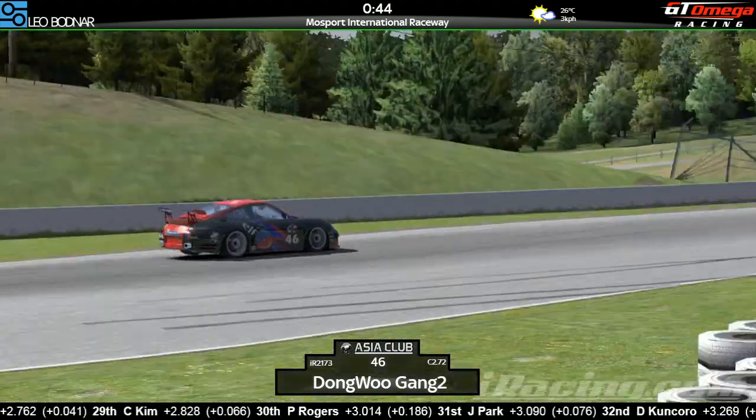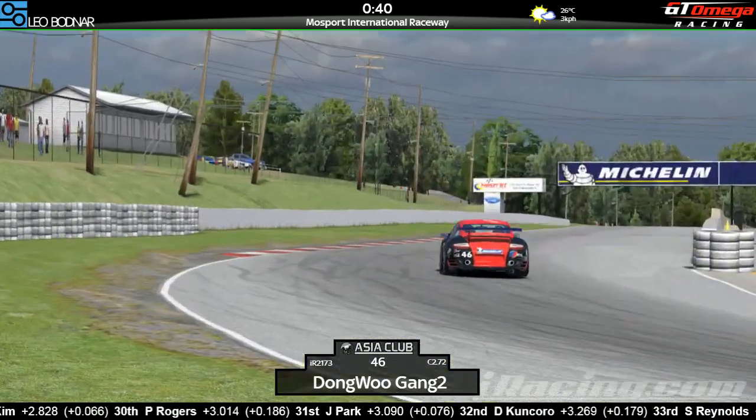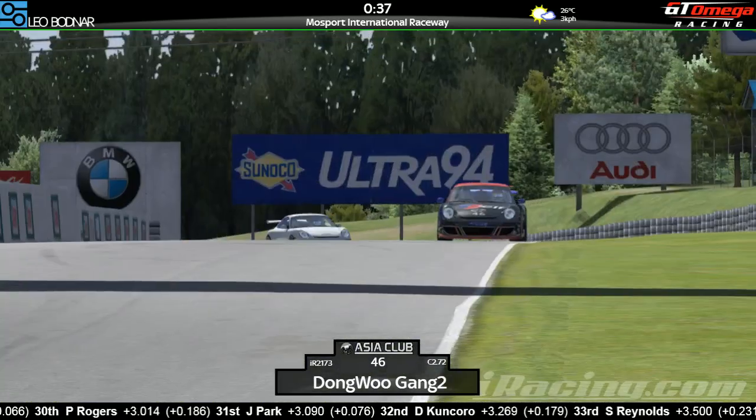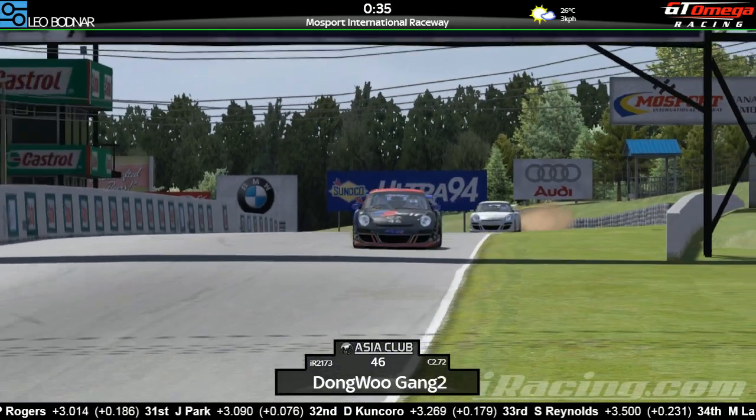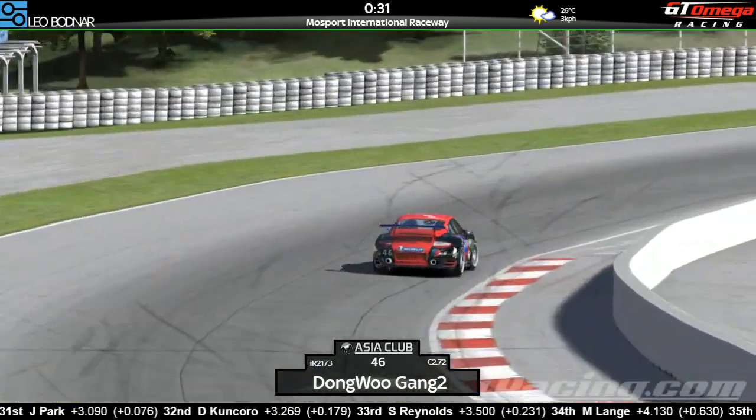But yeah, as we get to know the series a little bit more, we'll know who the guys are racing for, which country they're representing out there. So see the standings, and we'll keep you apprised of what's going on there.